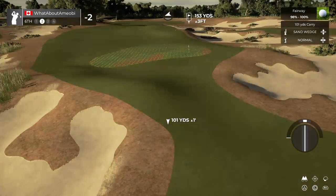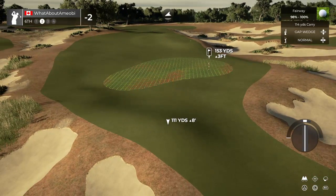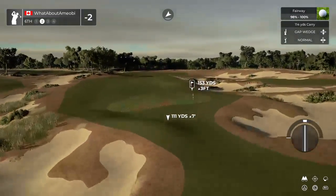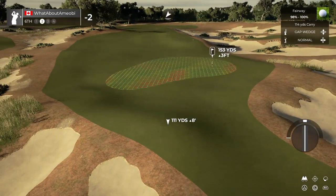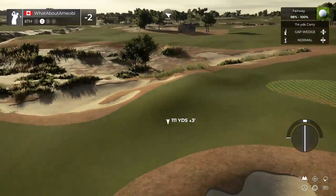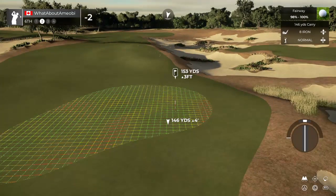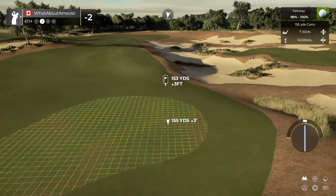Sorry, right here. Maybe just flatten that a shade, just so that you can see the left side of the green a bit better. Yeah, not a huge issue, just a little niggle there.